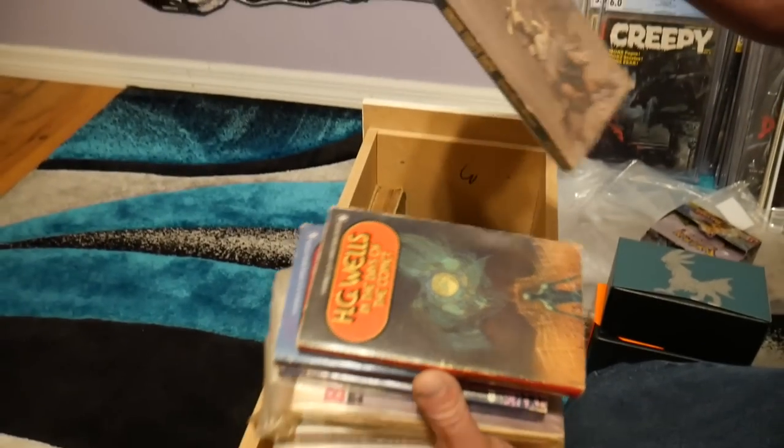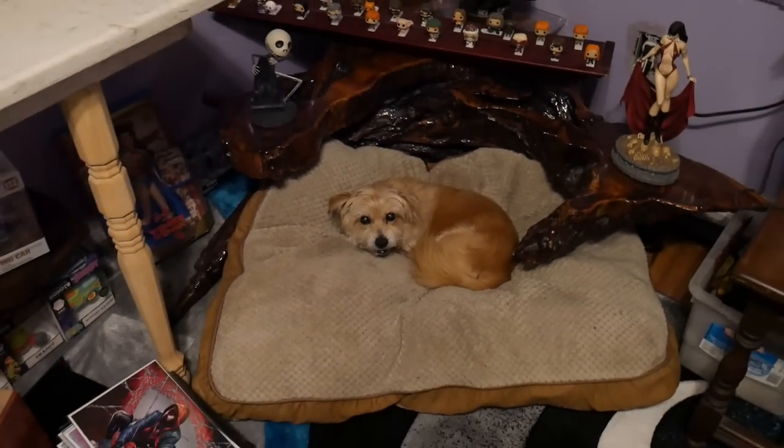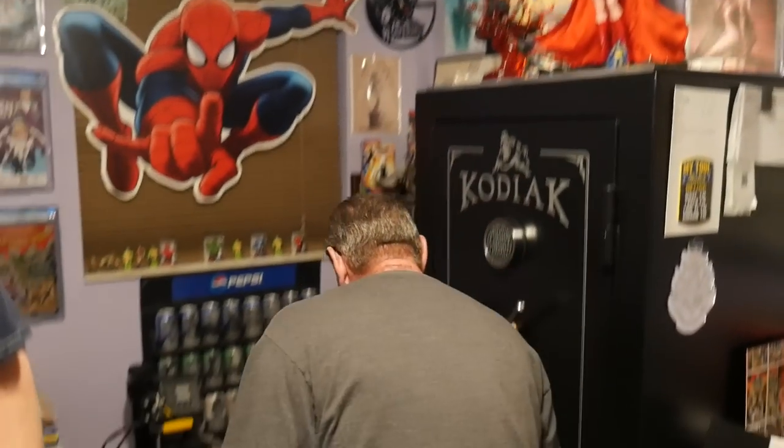H.G. Wells. Did you have to hunt all these down one by one, or did they come out of a collection? No, one by one. He's got his little spot. He does. He hangs out with you while you press all the books and stuff? Non-stop. That's awesome.